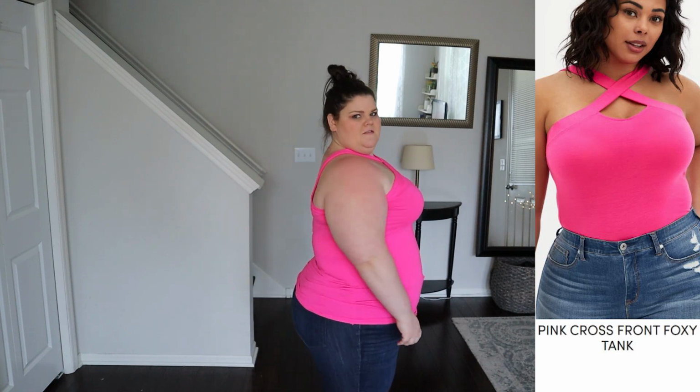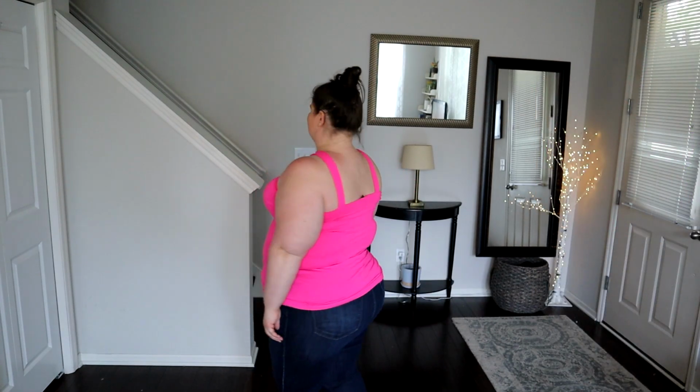So this next top is the pink cross front Foxy tank. I'm wearing a 3 in the color Pink Glow. It is a poly span, and it was $25.50. So this is from the same Foxy collection, but this fabric is different, and they have to do that in order to get the vibrancy of color.